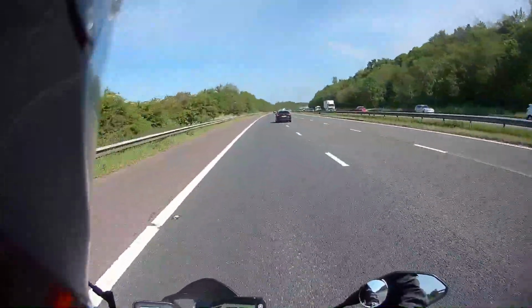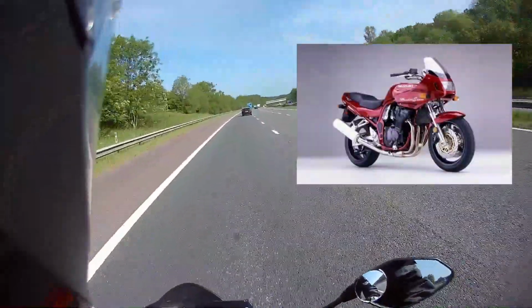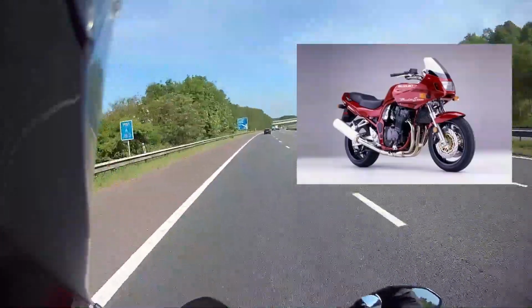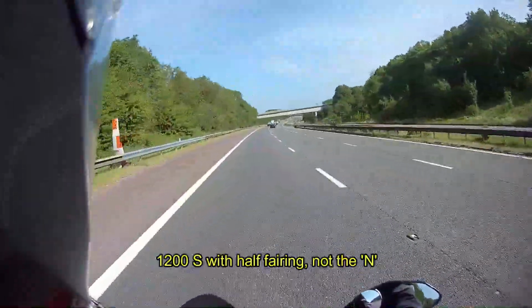I had a Suzuki Bandit 1200. Small tank range on that one for me. Handling wasn't that good for me. Maybe the suspension was shot on mine. It was an older one. It was a 96 1200N with the half fairing on the front.